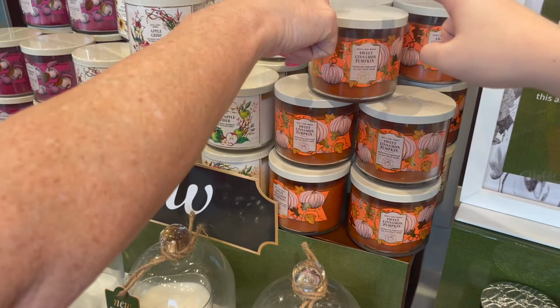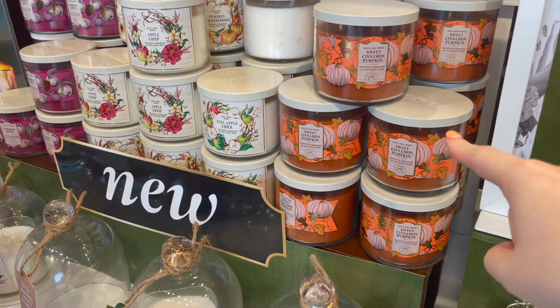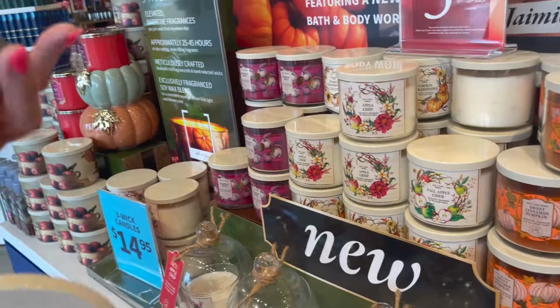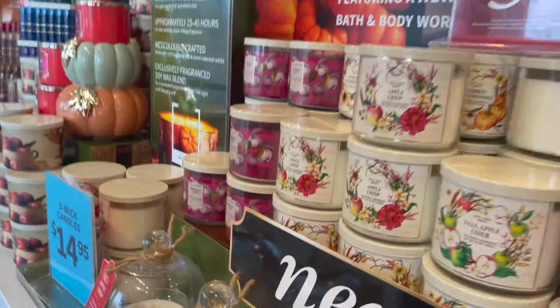So Aubrey got that one. I'm not a huge fan of that, just because I love this one more. The spice is different on that one. I love it. That's my favorite. I love pumpkin apple too. Oh my gosh. That's pumpkin apple. That is beautiful.